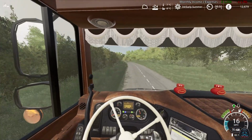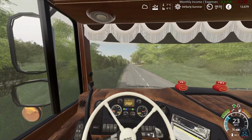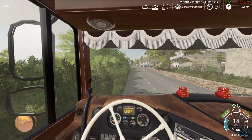I have a feeling this is going to be a little bit tight with the way some of the buses drive around here. So I think we're just going to have to hope and pray we don't get rammed off the road by one of them.